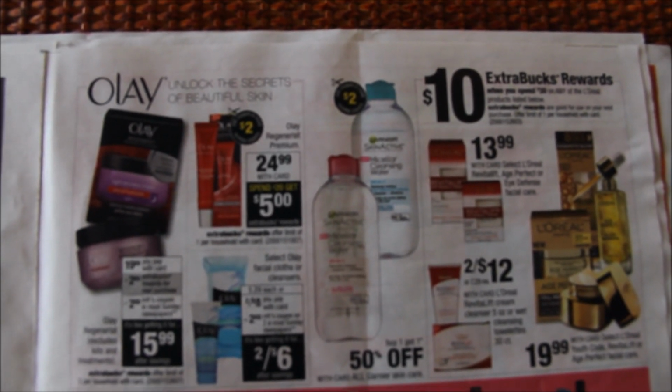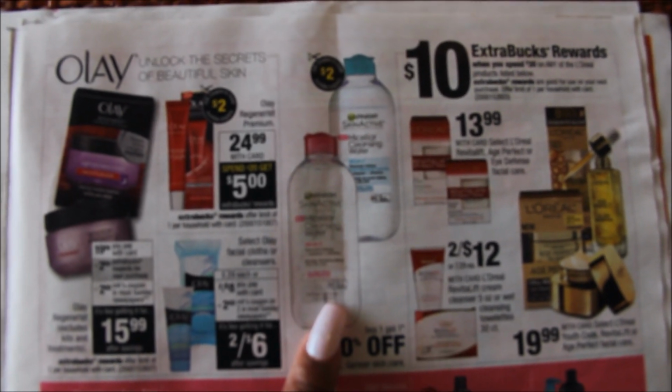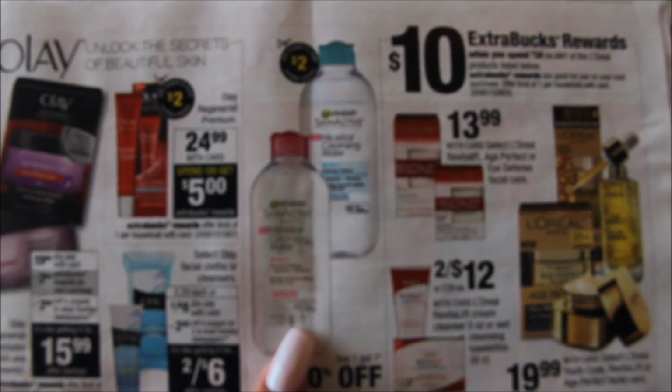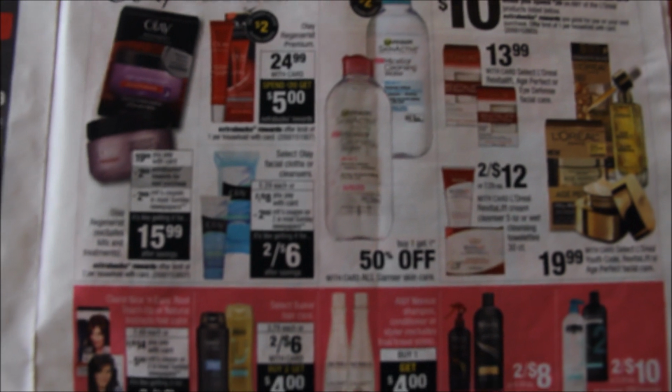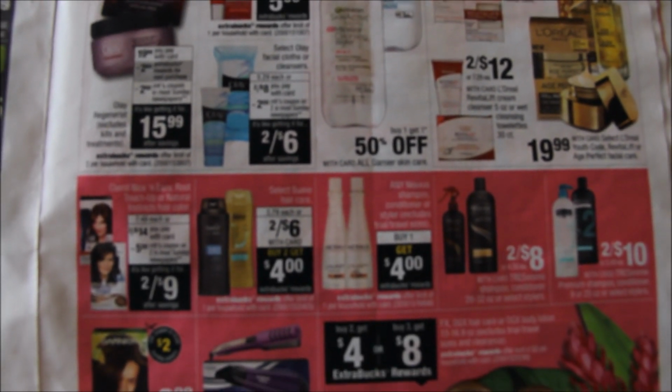We got some Garnier face cleansing water. There's a $2 off coupon coming. There, buy one, get one 50% off. But there's no ECBs giving back. But if you just want to buy it, hey, go for it. Buy one, get one 50% off.